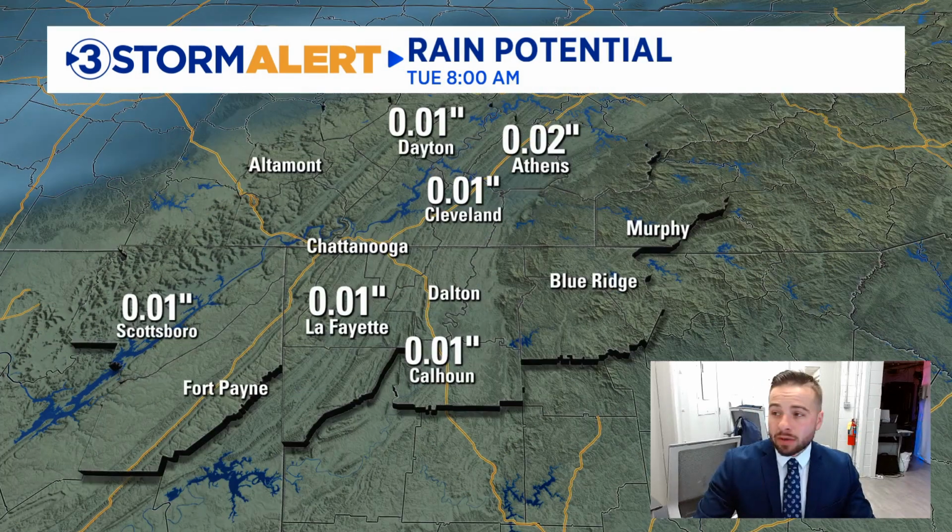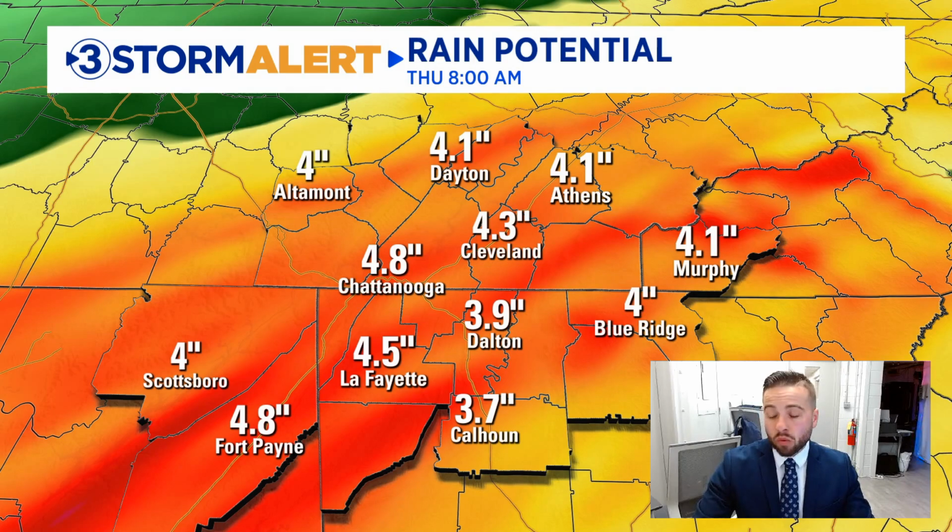But here's our latest rainfall potential through Thursday morning. This is our in-house model, picking up a solid shield of 3 to 5 inches of rainfall, which is a lot of rain in a 2-day period. Typically for the month of February, we get about 4.5 to 5 inches on average. So we're talking a month's worth of rainfall here in the next 24 to 48 hours.